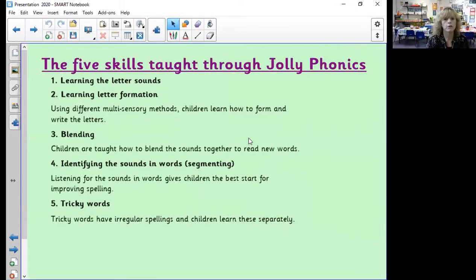So there are 5 skills taught through Jolly Phonics. It's the learning of the letter sounds, the phoneme, and learning the letter formation, and we use the multisensory methods to do this. The children learn how to form and write the letters. Blending, the children are taught how to blend the sounds together to read new words. So that's why we teach them in that order, so the children can quickly have letters that they can blend together.